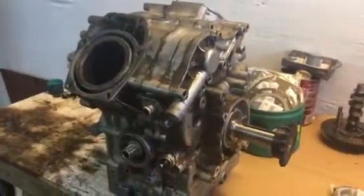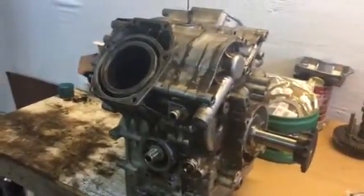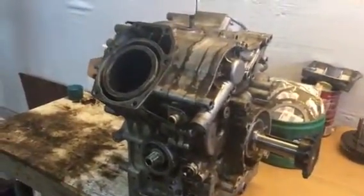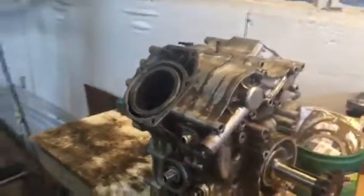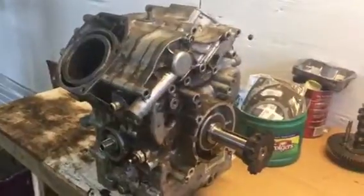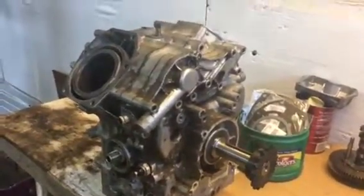It needed some work. I took it apart, and it turned out that the only things that were really severely damaged were the two connecting rods and the crankshaft. So I did decide to go with the Kawasaki engine and put this modern engine in the old skid steer for a couple of reasons.